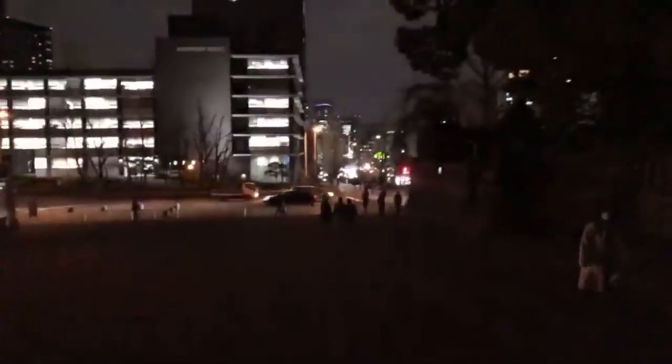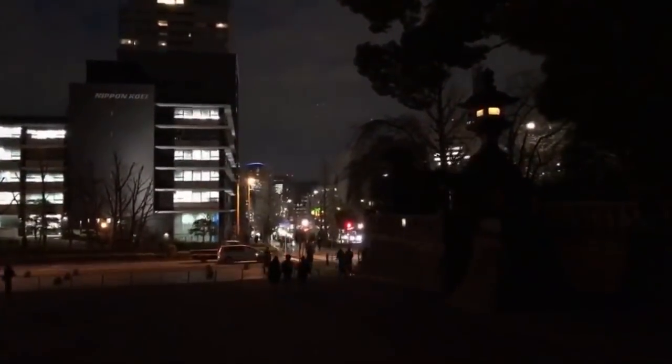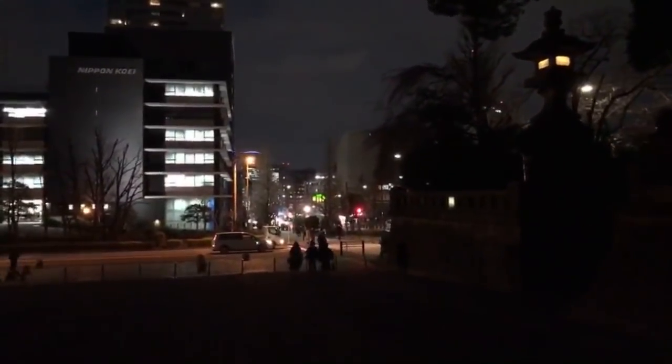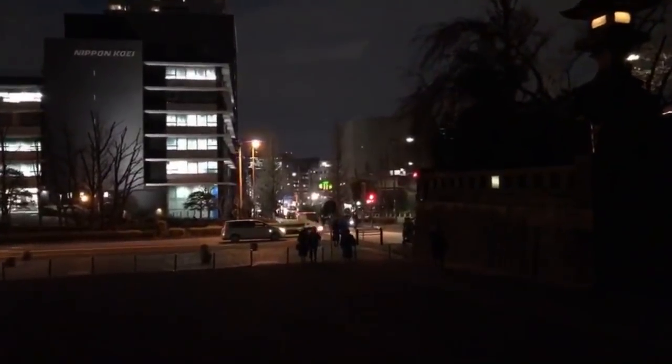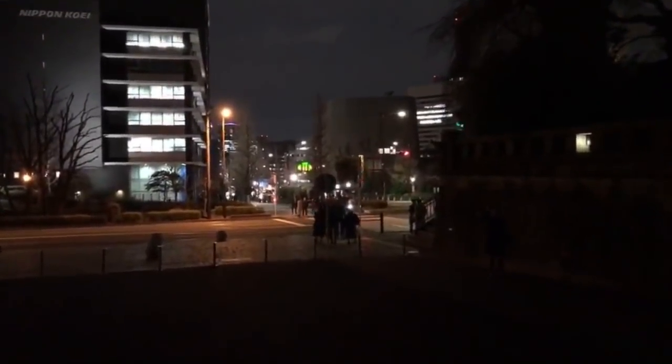And now that the sun has set on the city of Tokyo, there's going to be some really impressive places to go. That in the distance is Jimbocho, and that's pretty much the center of... Pretty much right now I am in the center of Tokyo because this is where the Emperor's Palace, Imperial Palace is located. Very cool. I'm just surprised there's not more people.